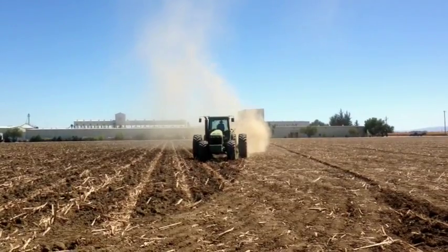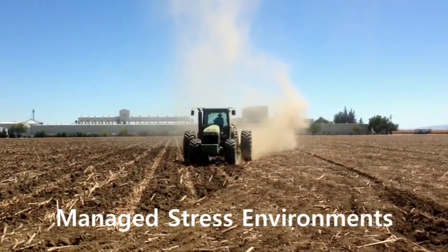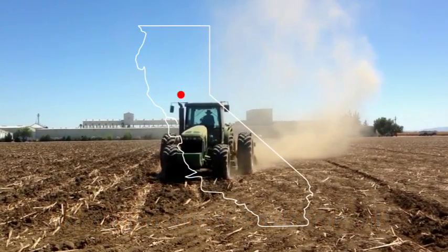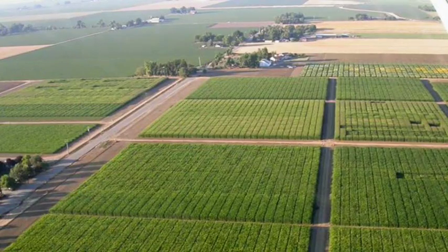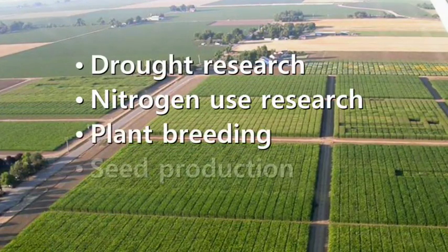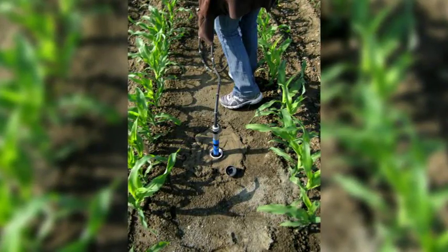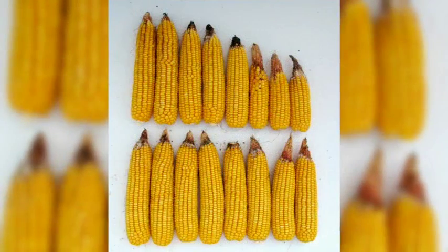We lead the industry in on-farm testing using year-round managed stress environments. The DuPont Pioneer Research Center, located in Woodland, California, is part of the Pioneer Global Network of Managed Stress Environments. The station features approximately 30 scientists managing more than 300 acres, dedicated to drought and nitrogen use research, plant breeding, and seed production.